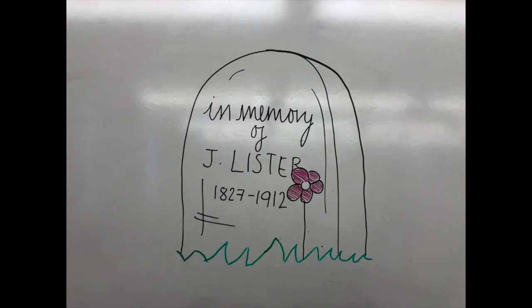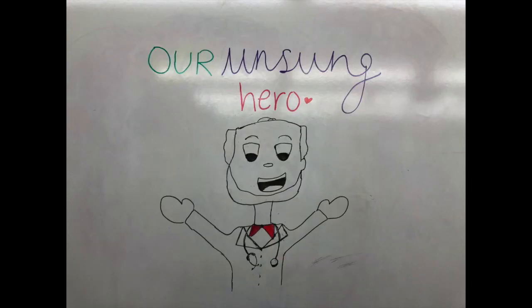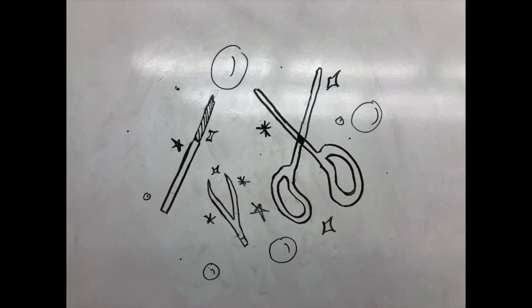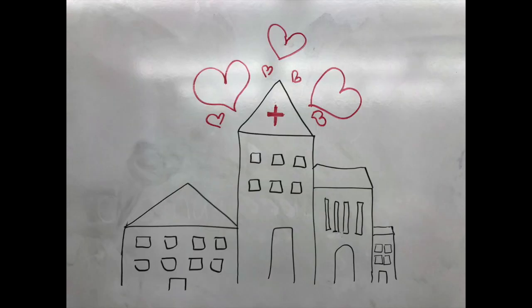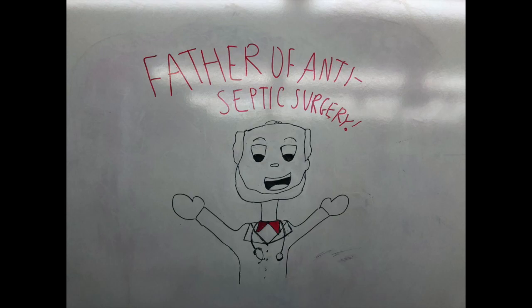He died in 1912, but will be remembered as the innovator who revolutionised the history of surgery, dividing it into the era that came before him and the era that came after him. This is why Joseph Lister is our unsung hero. Hand washing and sterilisation is now a daily practice in hospitals everywhere and is recognised as the best way to prevent spreading illness. Lister is now known as the father of antiseptic surgery.